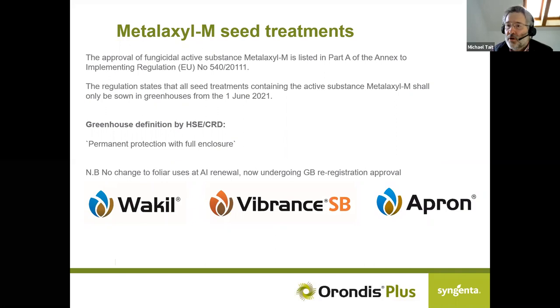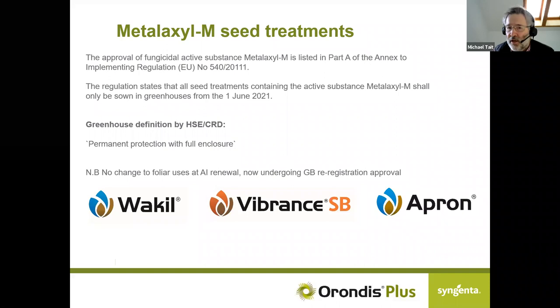Other issues in terms of products around metalaxyl. We are in a situation where a number of our important outdoor seed treatments will no longer be usable after the 1st of June this year due to issues with seed treatments and metalaxyl M. We're still in discussion with CRD about this and still at least hopeful we might get some change in the view, but at the moment you won't be able to use metalaxyl based seed treatments outdoors after the beginning of June. So again, keep a watching brief on that to see if we have any success in maybe postponing that decision a bit, because we do have a lot of data to substantiate use of metalaxyl M as a seed treatment.